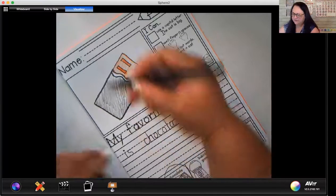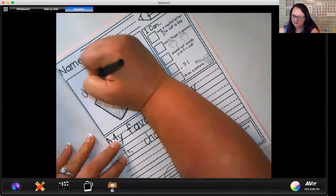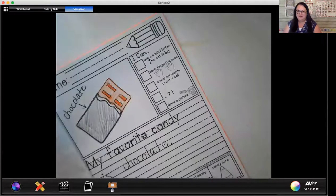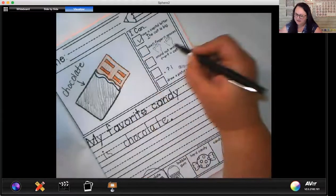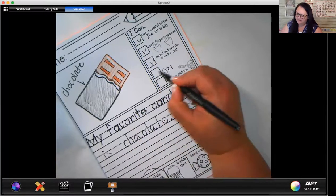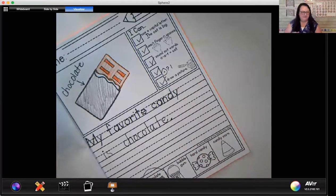And I think I'm also going to label this. I'm going to write what it is because I've got the word right here. And I'm going to put an arrow pointing to it so everyone knows that's chocolate. All right, so let's go ahead and do our checklist real quick. Did we use capitals at the beginning? We did. Did we use finger spaces? Yes, we did. Did we sound out words? We sounded out the word is. And we used a period for our punctuation mark, and we drew a picture. Great job, everybody. So if you're not done, you can go ahead and push pause and go ahead and finish up.